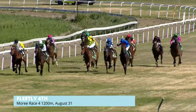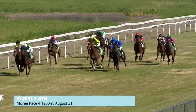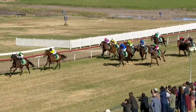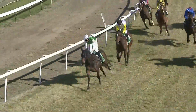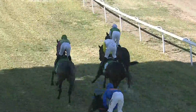And storming up now is Fleetly, followed then by Samiko, and Brutal Love heads the remainder. Inside the 200, Cresta Run leads the way. 3/4 in front of Twa, coming clear. It's Cresta Run that leads the way. Cresta Run inside the 50, coming clear. It wins. Second will be Twa, then followed by Storming Late, Roish and Diamond to the outside, followed then by Fleetly.